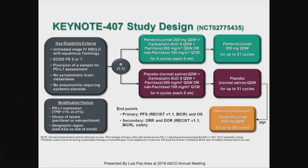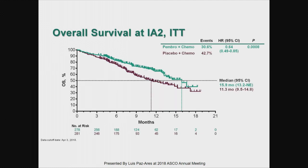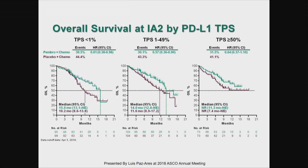Okay, when we look at a combination study, this is Keynote 407, looking at chemotherapy plus pembrolizumab versus a placebo plus chemotherapy. You can see here the overall survival is positive, but when you look at the different subsets in terms of survival, there isn't much difference in terms of magnitude of benefit. Now, maybe the high levels do slightly better, but overall the magnitude of benefit seems the same, in terms of survival, across all the groups.